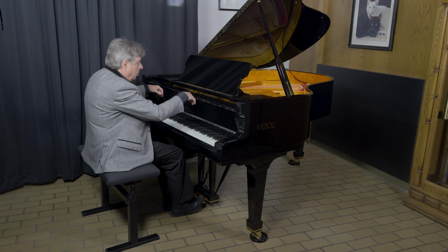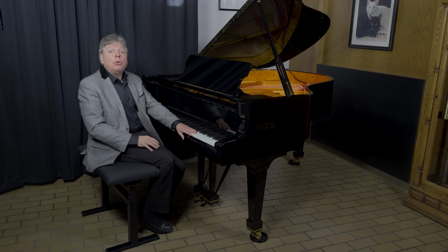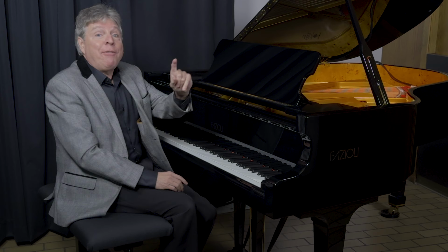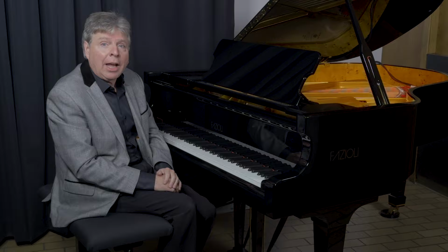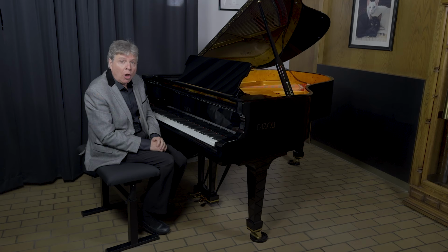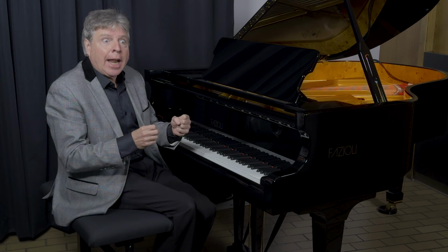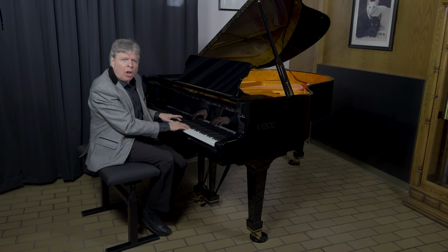The action is designed to Fazioli's specifications. The parts are manufactured by Renner and assembled by hand in Italy. My first experience with the Fazioli was at Colburn School of Music in Los Angeles, one of the most prestigious conservatories in the country, and it was this same F183 6-foot grand piano that I got to play. I was captivated with the sound. I'd never heard anything like it. And the touch, it's extraordinary.